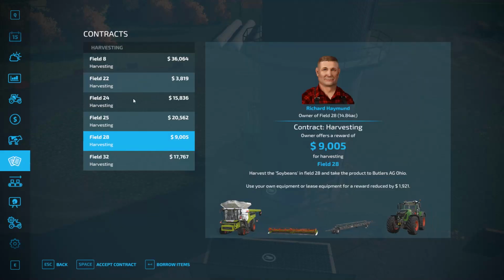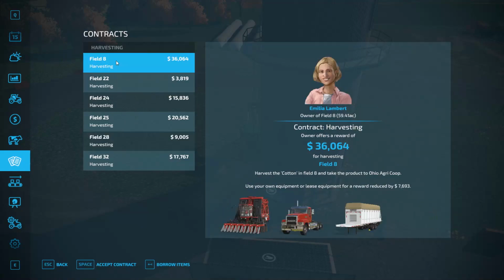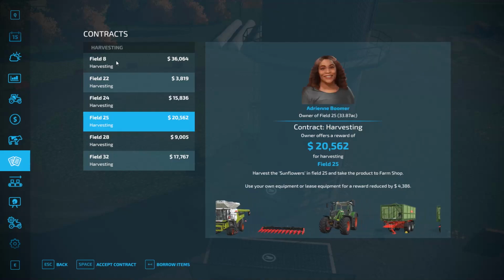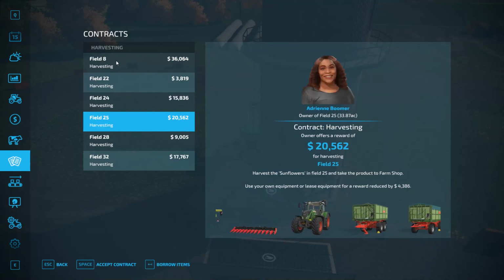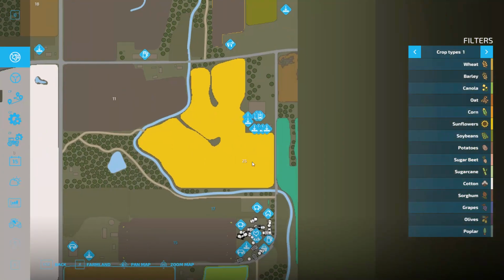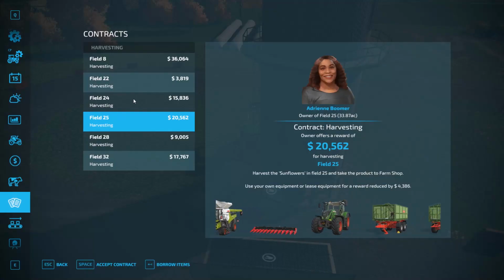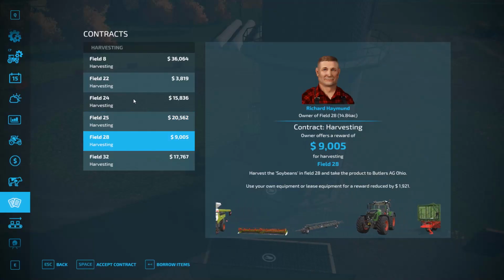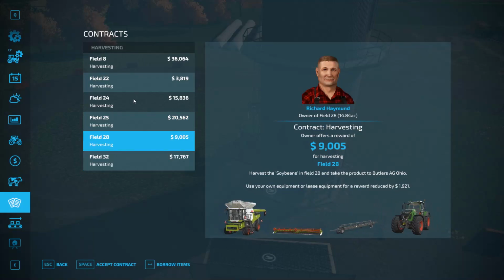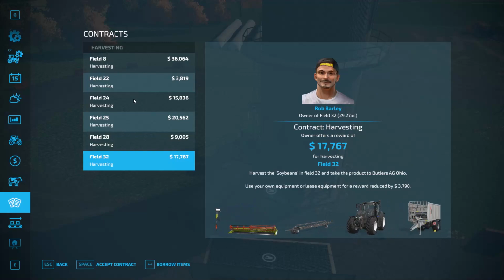Right, let's just check on the contracts. We've got cotton, field 8, sunflowers. Sunflowers again. We could do the sunflower contract. Let's have a look. So field 25, that's a big one there. Yeah, we could do that. Soybeans, we'll maybe leave that one just now. Oh, that's a bigger soybeans contract. We could maybe start on field 32.